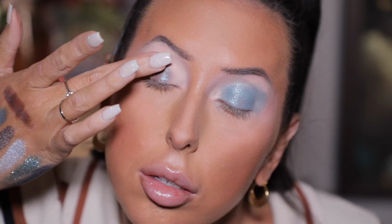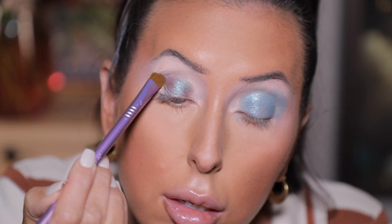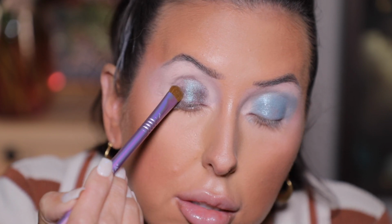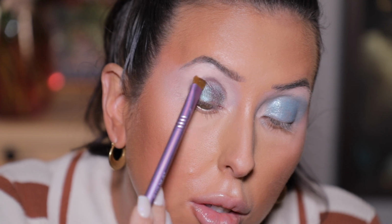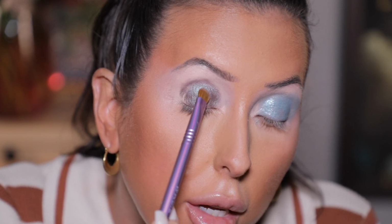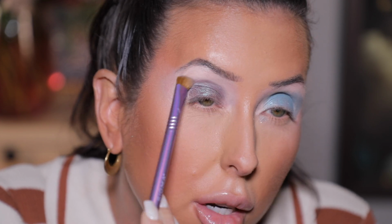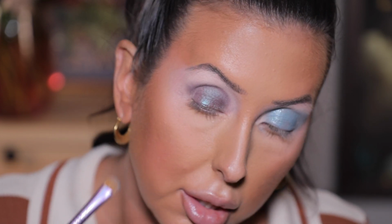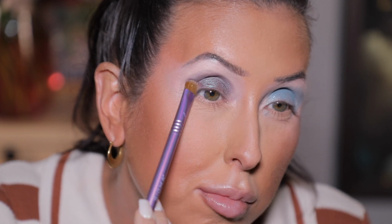Alternate Dimension right here. This one I'm just going to lightly press on with my brush. Make sure I cover that lid so that you can see that blue gray type of color. I think this is really nice. And in fact, when we get to the comparisons, you'll see that MAC had a similar color in their Stranger Things. I'm so into it.